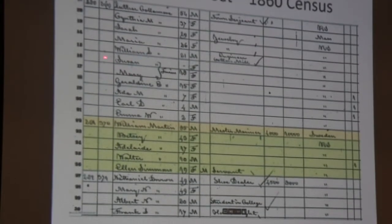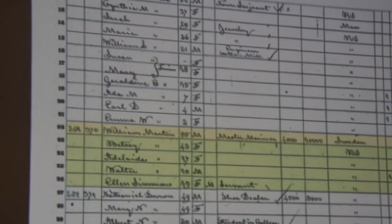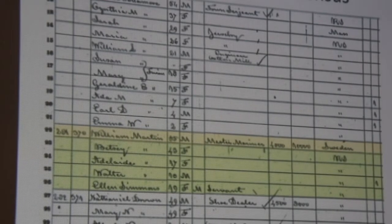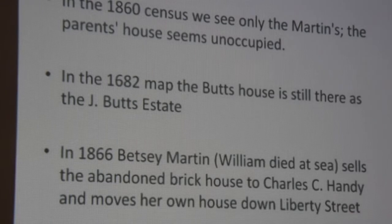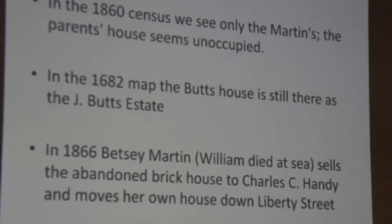There doesn't seem to be anyone living in the brick house at this point because the neighbor is an additional house north there. So the next map, 1860, we only see the Martins. The parents' house seems unoccupied. 1862 map, the house is still there as the James Butts estate.